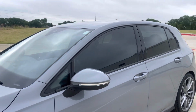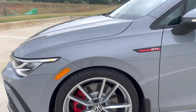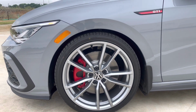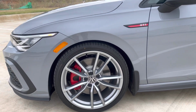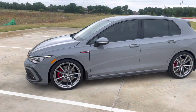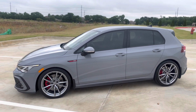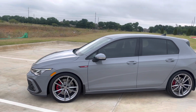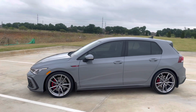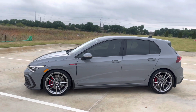Just your standard blinkers there coming around the side. I have 19-inch Pretorias on this car. I personally don't think there's any other way to do it. I really love Volkswagen in general. I think they've always made their GTIs, Golf Rs, really good to look at. And essentially, in my opinion, all you need to do is lower it and put some higher trim level OEM wheels on it, like these Pretorias here.